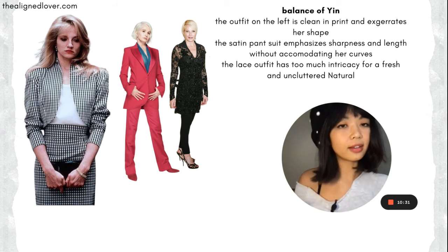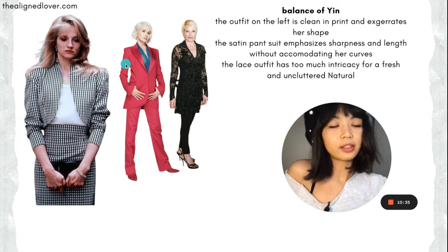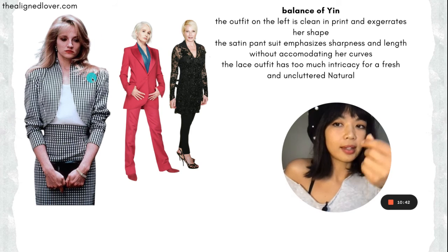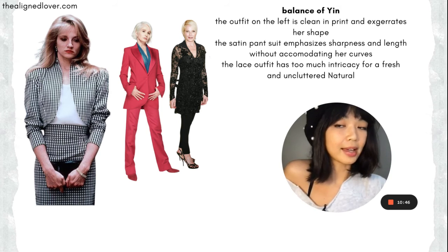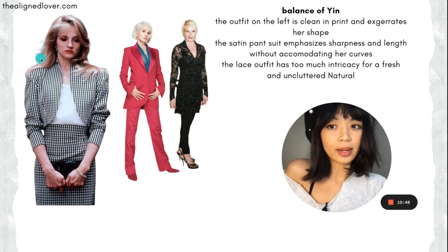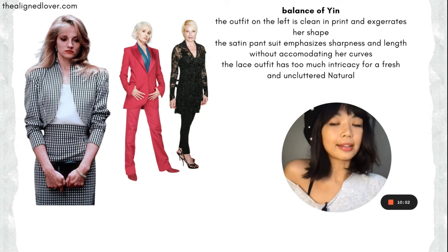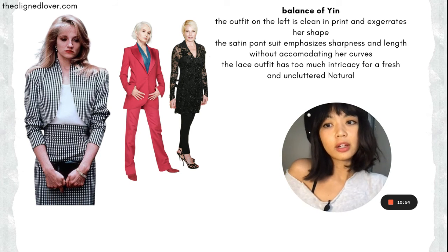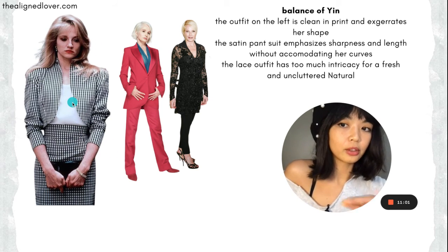Here we have a little study on balancing yin. There's like a sweet spot. So on the left, we have this gorgeous outfit. It has a more like linear print, but that is not the dominant aspect of the outfit. The dominant aspect is the shape and the lovely way it just highlights her lovely figure. Look at this amazing waist definition and these beautiful rounded lapels, just gorgeous.